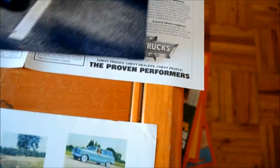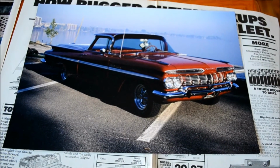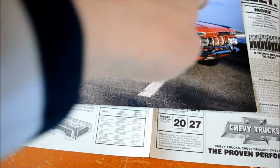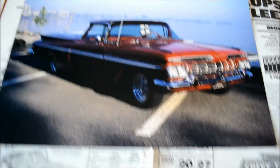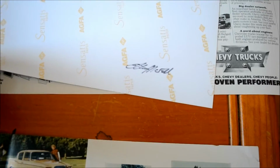And then I can also offer you this photo I took of a badass '59 El Camino, right here in Montreal by the Rivière des Prairies, the river. And yeah, hell of a cool car. And this is, of course, a professionally processed photo. It's got my signature printed on Agfa paper. And that's about it. So let me know what you think, man. And like I said, I'll make you a bundle deal on a big package there.